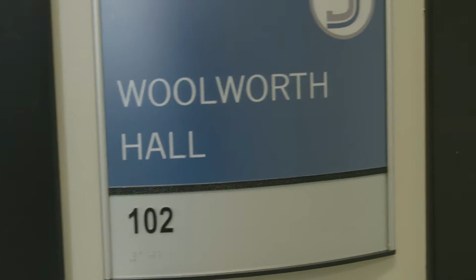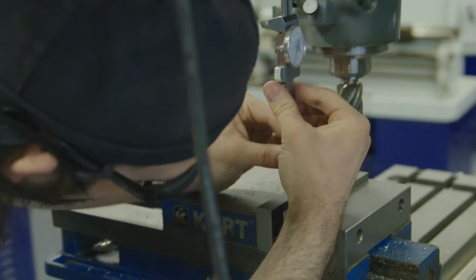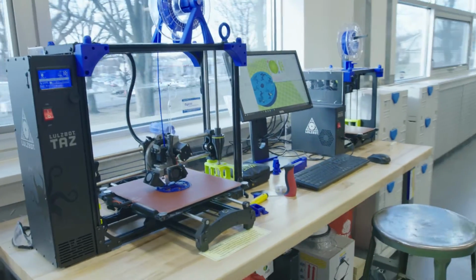Teaching electronics, teaching subtractive manufacturing, and teaching advanced manufacturing, like 3D printing. We actually give them those industry skills that they need to go out and do the jobs that tomorrow's going to need.